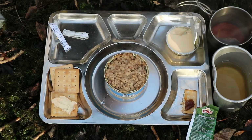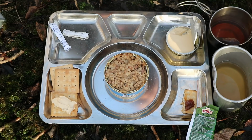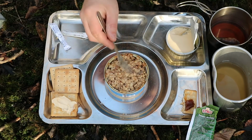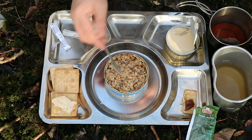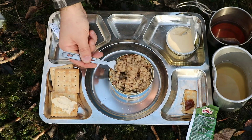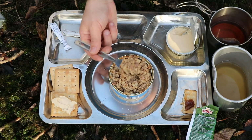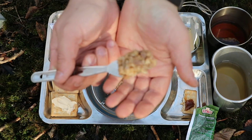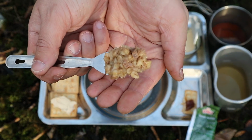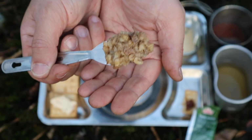Right, so here we go. Give it a little bit of a mix while it was cooking. It did have the meat on the bottom, which I believe to be beef, and this looks like buckwheat or something in there as well. So yeah, it looks like kasha, as far as I'm aware anyway. So I'll give you a look at that. See the meat in there, like a slow stewed kind of meat.